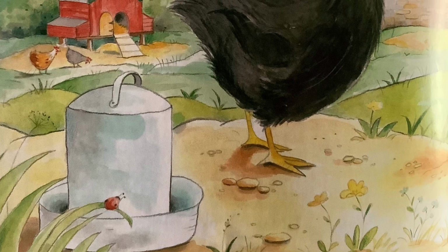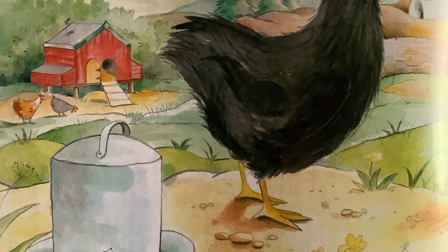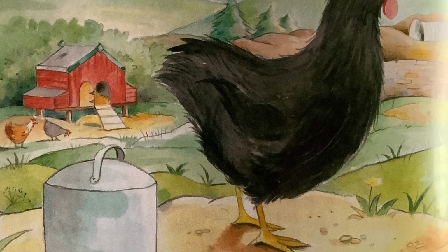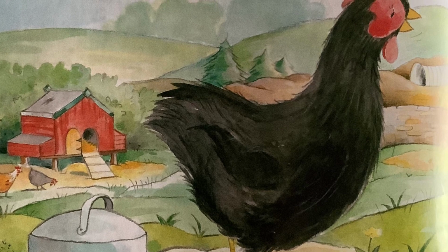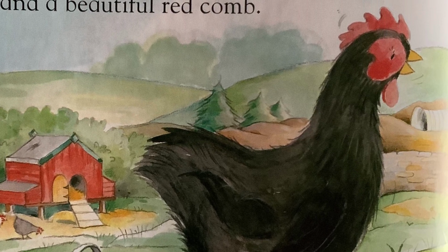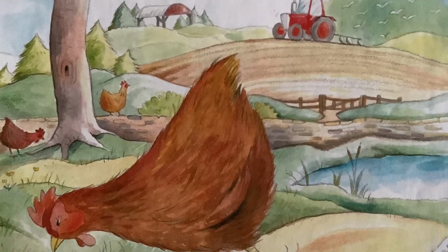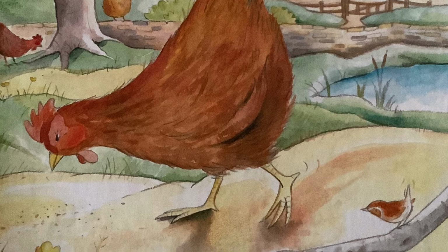Hedda and Hilda were sisters, but not from the same clutch of eggs. Hedda was older than Hilda. Hilda had plump, shiny black feathers, sunshine yellow legs and beak, and a beautiful red comb. Hedda was dull and brown, but she was very kind and took good care of Hilda.